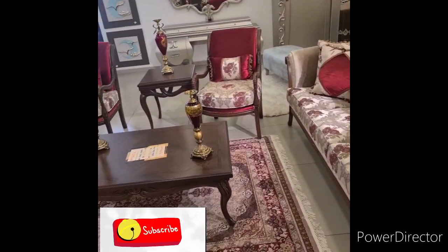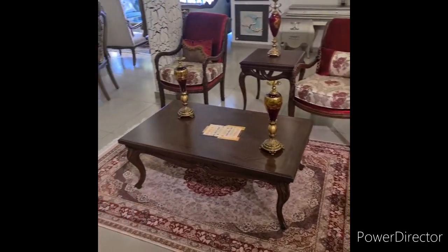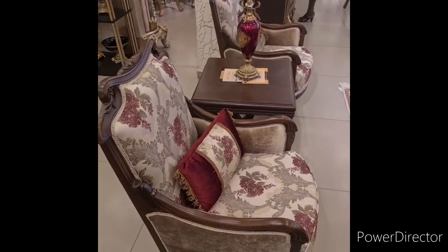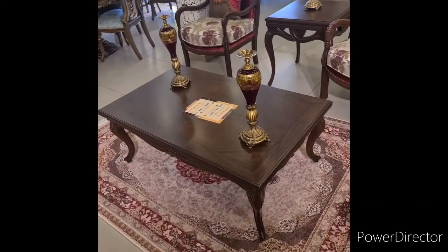Okay, this looks so traditional, vintage, classic. That's the vibe I'm getting. What vibe are you getting? And I like the wood tone. I like that it's white, dark wood tone.